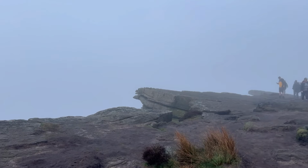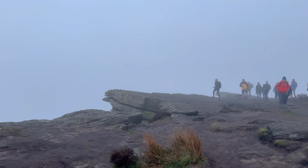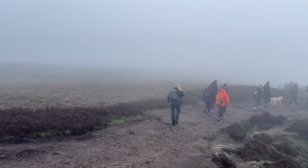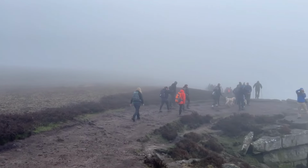Also, we got there and we got our photos. There was no one around us. We turned around and all of a sudden there is a crowd of people. Like 25, 30 people. Dogs and everything. I mean, them dogs made it up here. I'm like, okay. Anyway, coffee.